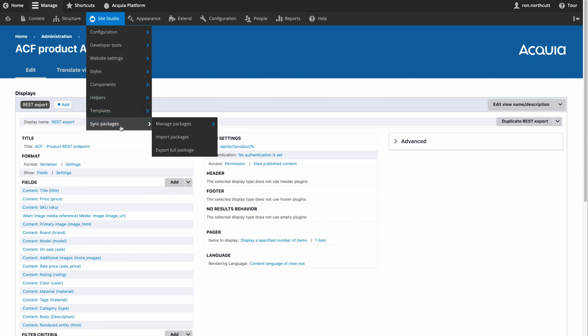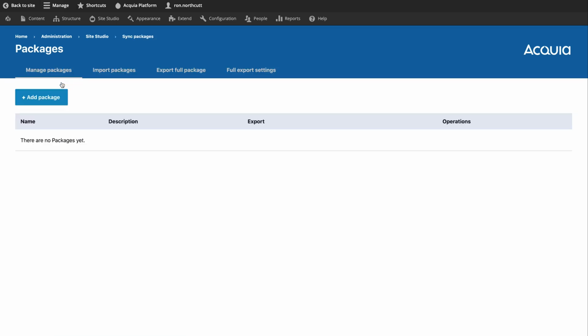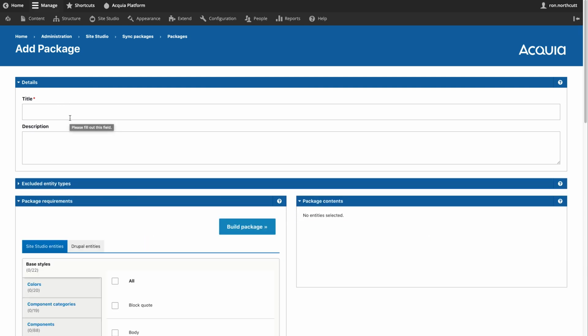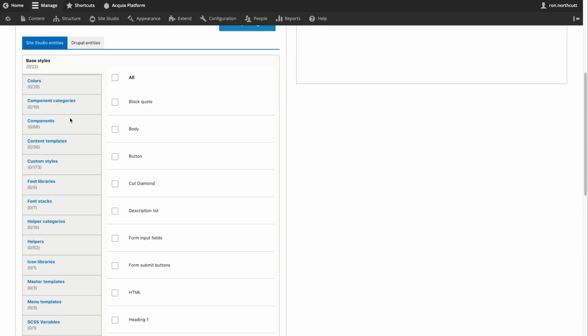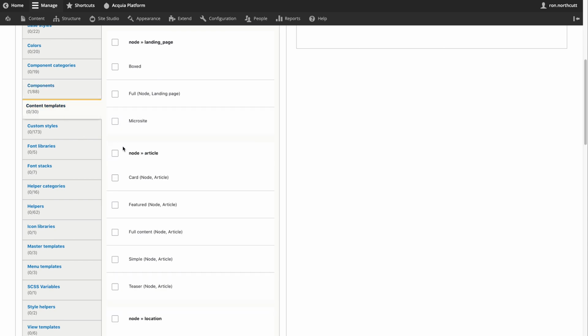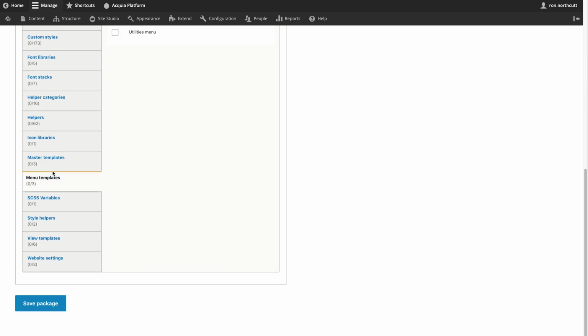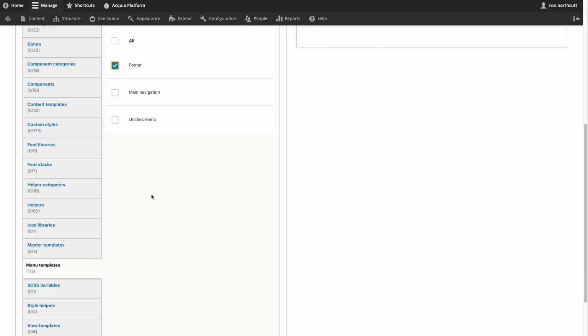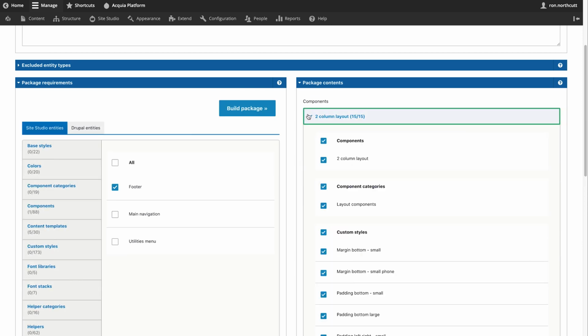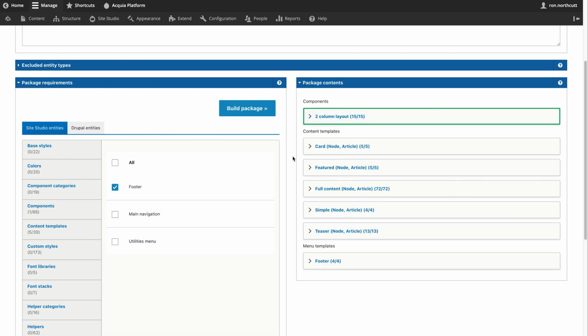Finally, let's take a look at the package management system. Within the system, we have the ability to import and export different packages and configurations that are preset. So for example, if there are some different components or settings or content types that are useful on this site that Kevin would like to use elsewhere, he actually has the ability to go in and create a new package and take any of these. For example, he might choose to grab the 2-column layout that's available, the content template for the article content type, and perhaps he wants to grab a menu template that's available. All of these will be packaged together and will be available for Kevin to download. He can preview and see which specific items are going to be used, and he can download these directly out.